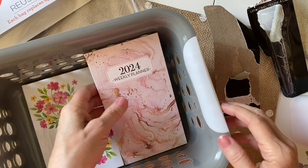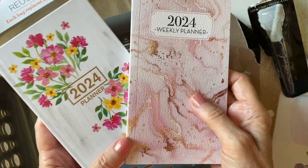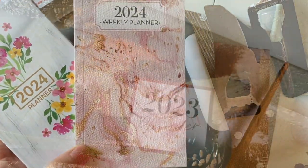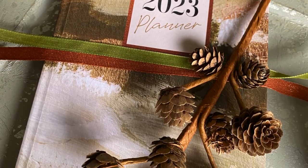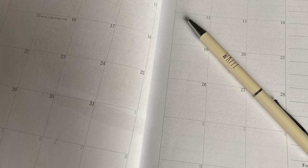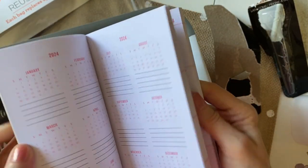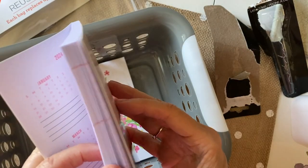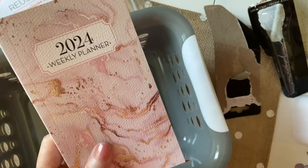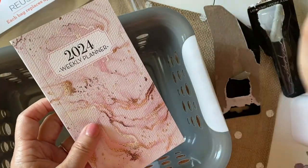So then the other thing, I bought a couple of these little 2024 planners. Now I make my own planners that I also sell on Amazon, but sometimes I just like to have a little extra one because I can check the dates and get ideas. And this one was really cute. Sometimes I just like to plan ahead a little bit and have a little planner to go into the next year with.